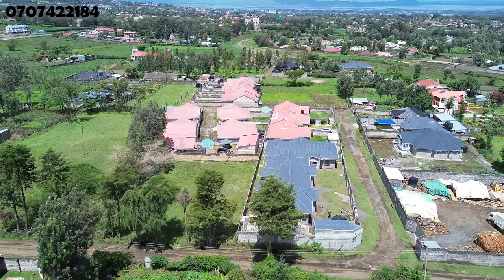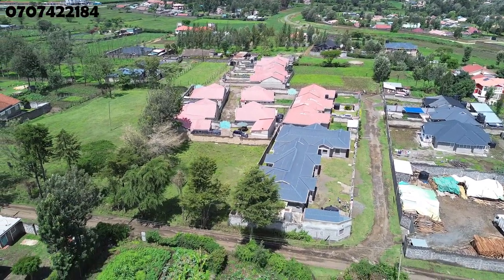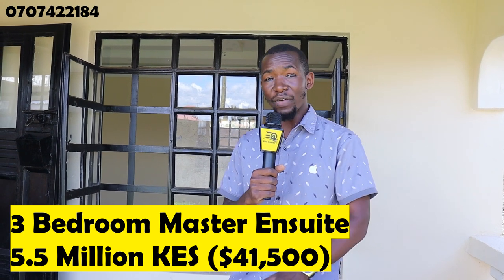Take the price of land in Kiamunyi, a 50 by 100 plot. Give it 1.5, on the lower side, to 3 million there. Then imagine taking that land and building your house from scratch. Utapate sabu around wapi? Now, this bungalow is going for 5.5 million Kenya shillings. Can you imagine? This one, 5.5.